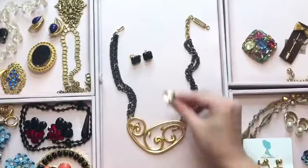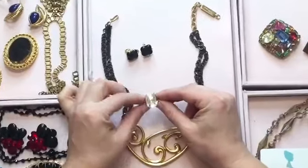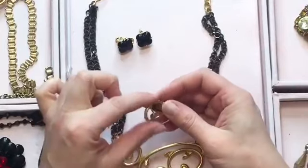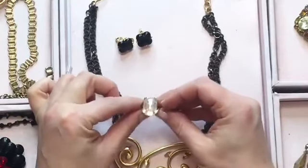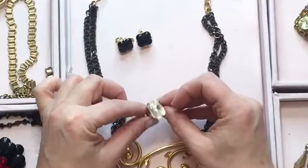This is that really awesome cocktail ring. This is a gold-filled cocktail ring. It also has an adjustable band on the back of it. It's got a wide double band, and this kind of squeezes in with each other. This piece is just so fabulous. We've got quite a few awesome rings this evening.